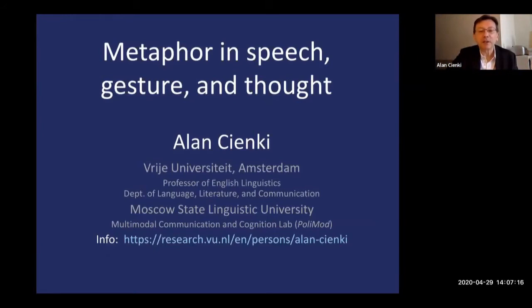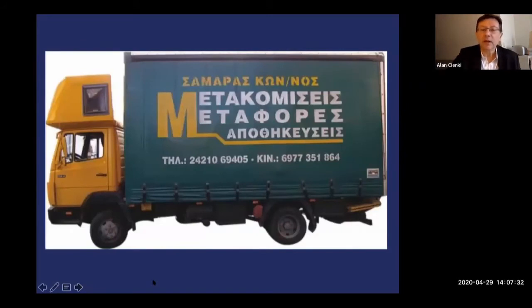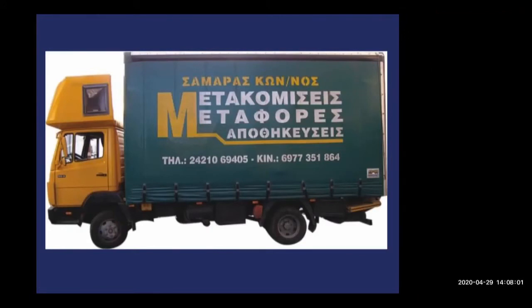But today I'd like to talk about metaphor and gesture and thought as well. I'd like to start with something a little bit unusual, but since we're looking at imagery in different ways in speech and gesture, I'd like to start with an image. Those of you who have studied Greek at all might recognize the middle word here. You see something with metaphores in there, and you might wonder, why does a truck or a lorry have the word metaphor on it? It turns out that in modern Greece this is what is used to move house from one place to another. It's a moving truck in contemporary terms.